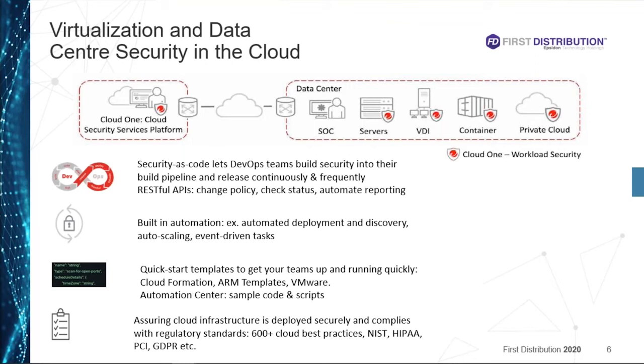The quick start templates that are contained within Workload security allow your teams to get up and running as soon as possible. And the templates consist of things such as CloudFormation, ARM templates, and even VMware. The Automation Center also allows you to do script templates as well as sample code. All of this is done whilst ensuring that the cloud infrastructure is deployed securely and complies with regulatory standards.